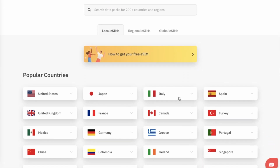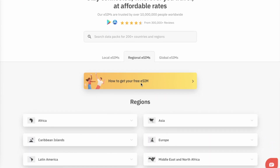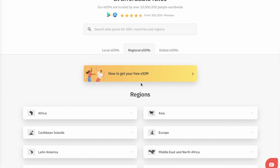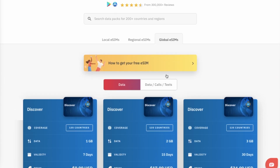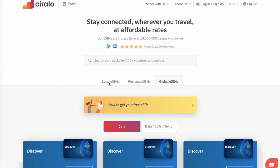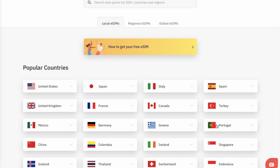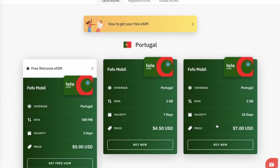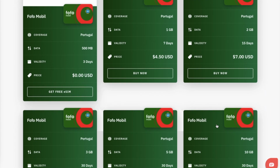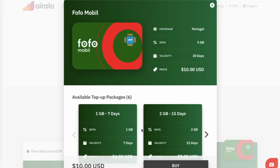Now, Airalo has different data packages and eSIMs, where you can choose either an eSIM locally within that country, or a specific region for a regional eSIM, or a global eSIM. Since I was only going to be visiting Portugal as the only country, I chose a local eSIM card for this trip. The eSIM that I purchased was 5 gigabytes for 30 days, and it was $10.